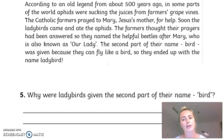The farmers thought their prayers had been answered, so they named the helpful beetles after Mary, who is also known as Our Lady. The second part of their name, bird, was given because they can fly like a bird, so they ended up with the name ladybird.